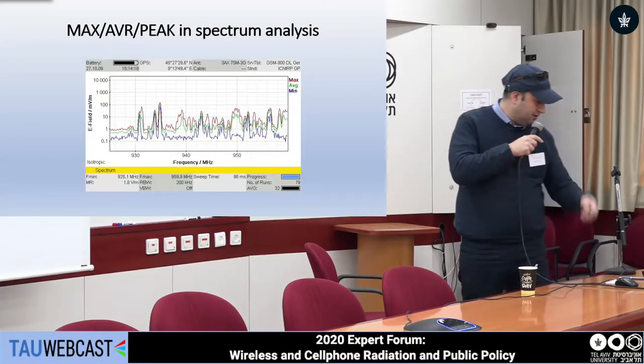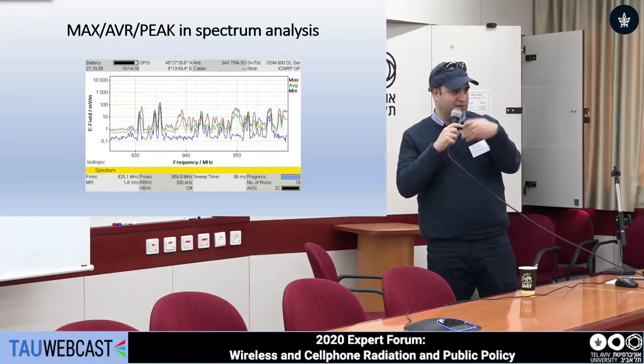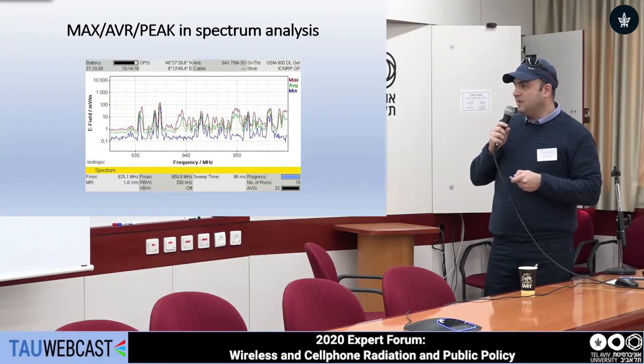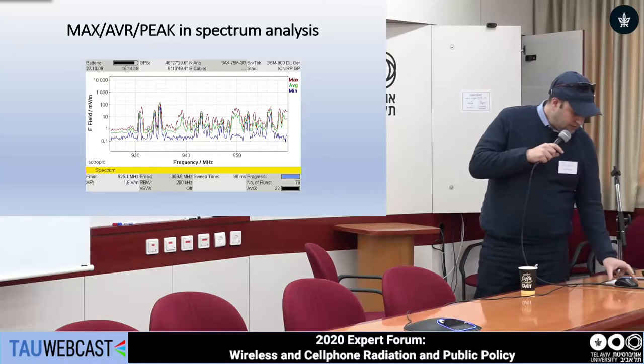And this is another issue about the spectrum analyzer. Remember, I told you a spectrum analyzer is the same as a meter, but all the issues of the meter are more radical here. This is also a picture that shows the max in red or brown, and below it you can see the average. The average is always lower than the max.